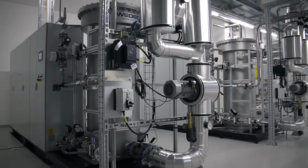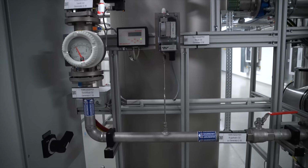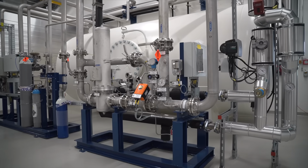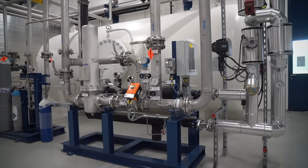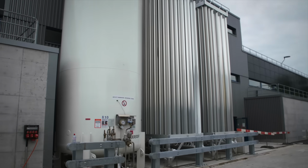The ozone is produced from pure oxygen using artificial lightning. The pure oxygen is produced from the surrounding air. Liquid oxygen for 3 operating days is also stored at the plant.